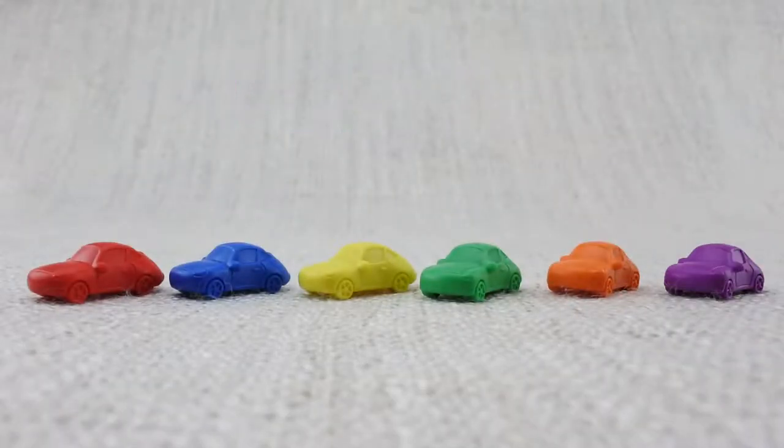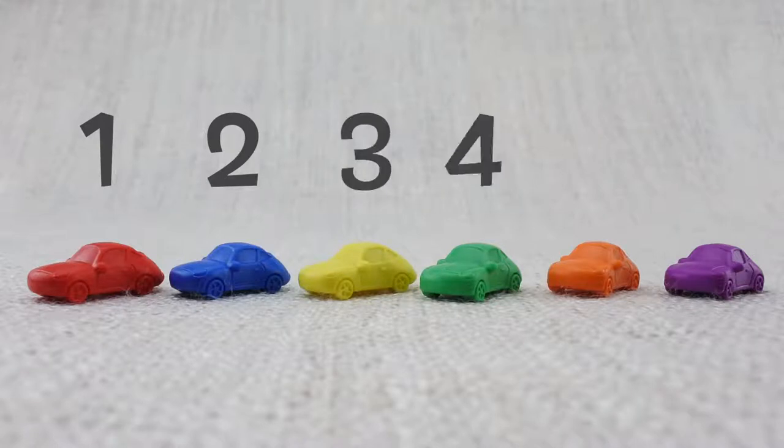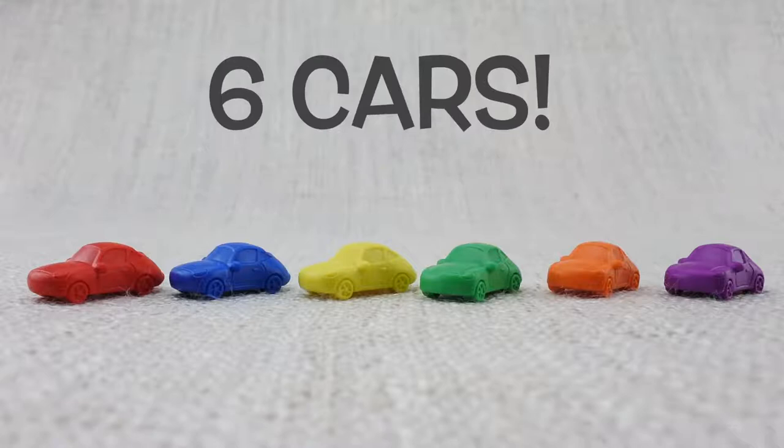Let's count them. 1, 2, 3, 4, 5, 6. That's 6 cars.